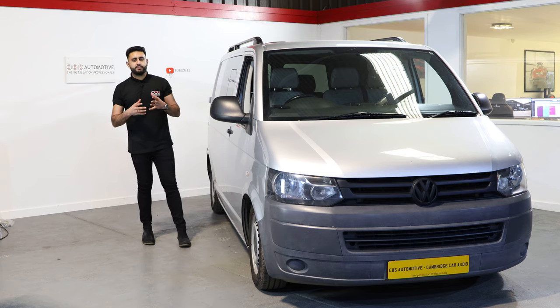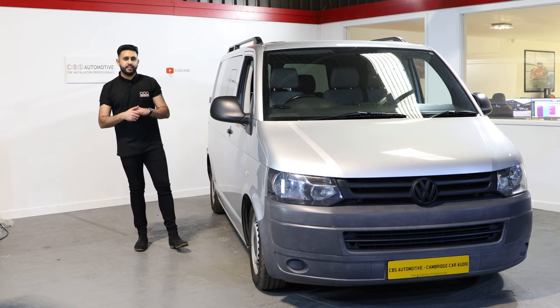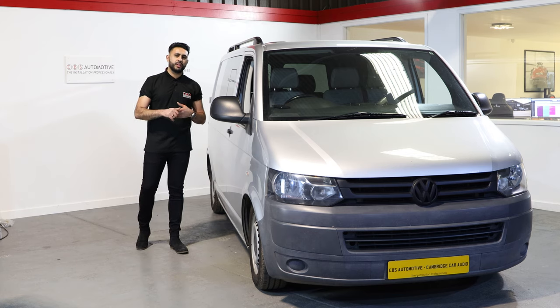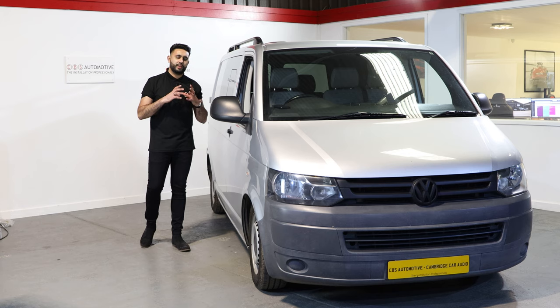So what we've done is basically during a consultation with this customer, we actually designed and spec the system to exactly how it's turned out today. So the factory location for the tweeters is right hidden away on those dashboards. So this customer and us, we wanted to change that. So what we've done is relocated that into the A-pillar.